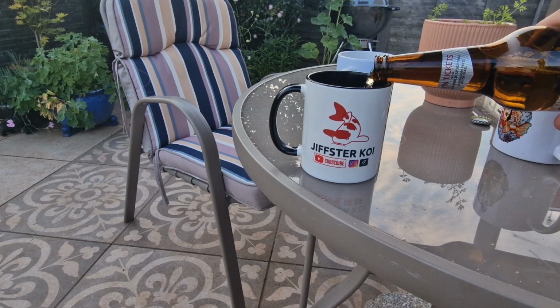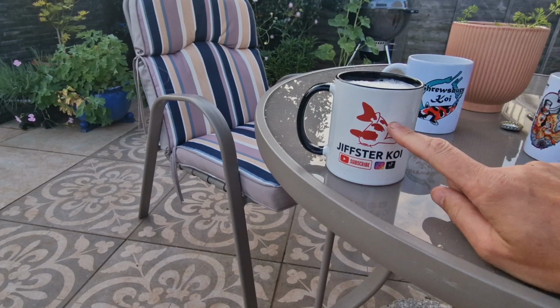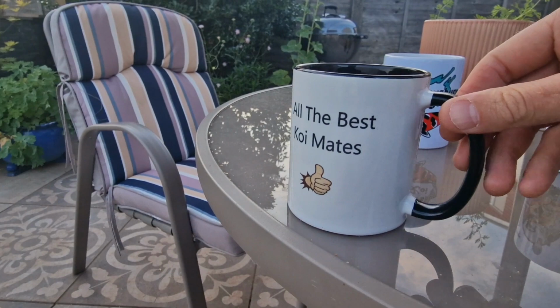Shrewsbury koi. Just a koi. Great mug. I have sent him one of my mugs. All the best, koi, mate. All the best, Mikey boy. Keep up the good work.